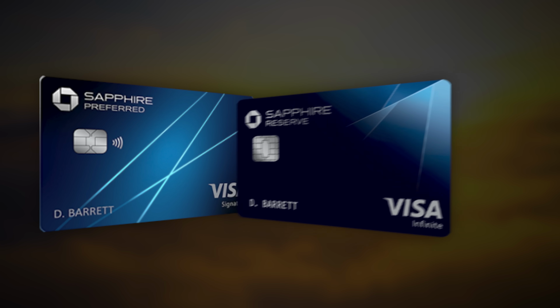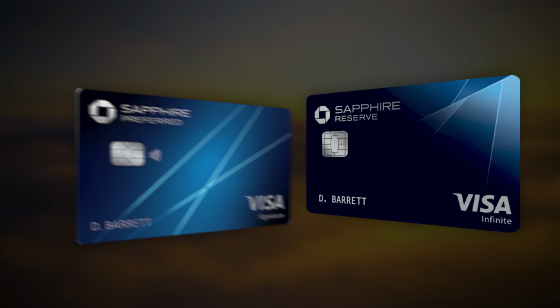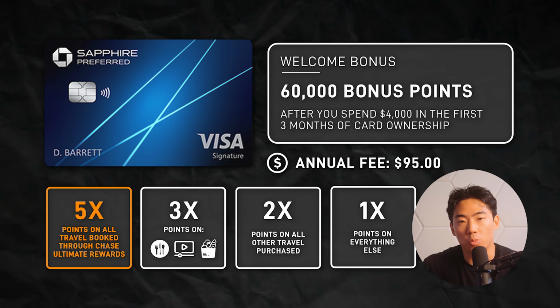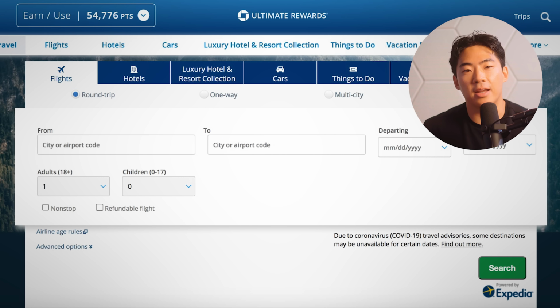Going back into the video, let's start by comparing all the benefits of the two cards and seeing how they stack up to each other. So you're gonna first get 5x Ultimate Rewards points on travel booked through the Chase UR portal. Now, the Ultimate Rewards portal is like any other travel booking site like Expedia or hotels.com. Just by logging into your Chase account, then accessing the portal through some of the various links, you can then find access to book flights, hotels, rental cars, and even more.